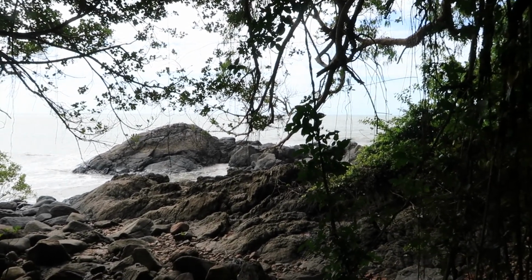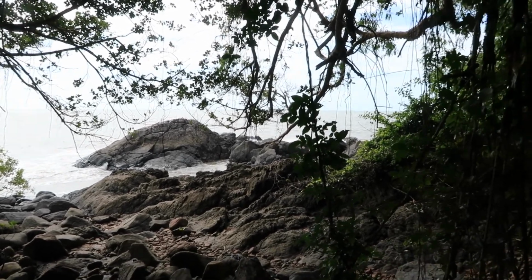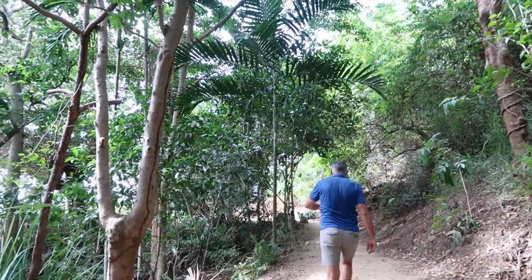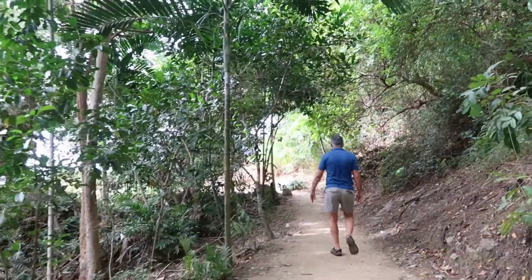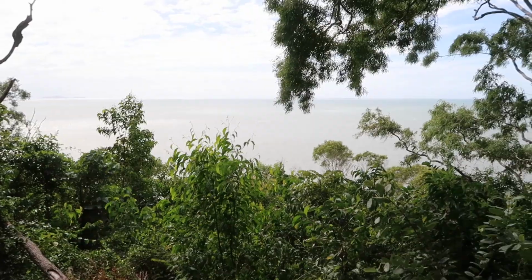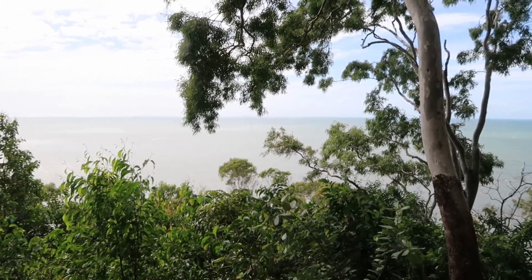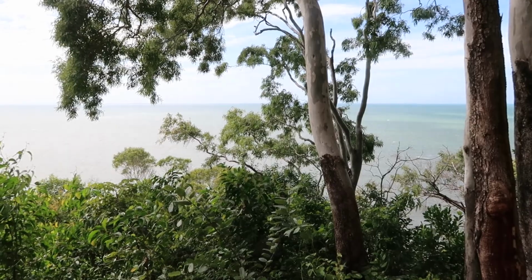Nice sound of waves crashing against the rocks. It's very windy on the other side, and not here. Some small palms lining the pathway a bit further up. We're still climbing. You might be able to hear that I'm puffing a bit as well. And there's this little clearing here. Really nice. Quite busy track today.